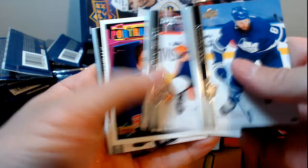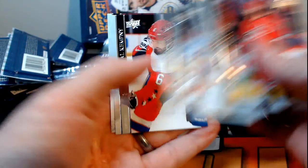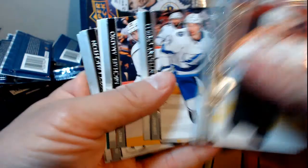Marquee rookie of Vitek Vanecek. Portraits of Vitali Kravtsov for the Rangers. Bobby Ryan, award winners. What did he win? Oh, maybe comeback player. I guess that's what that is. Marquee rookie of Philip Kurashev.